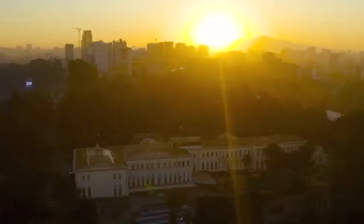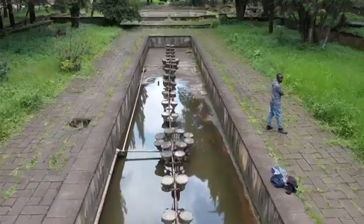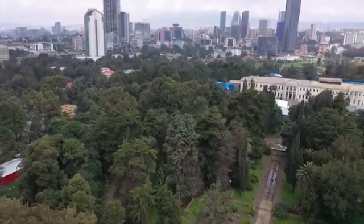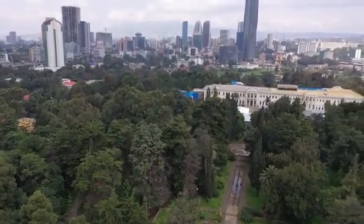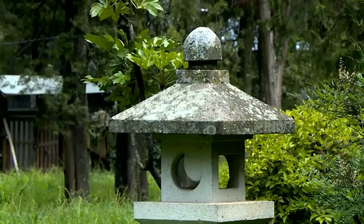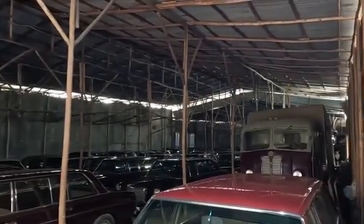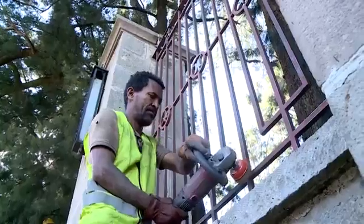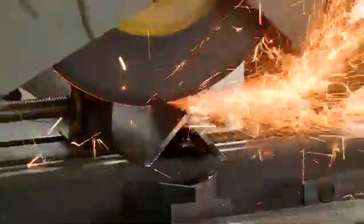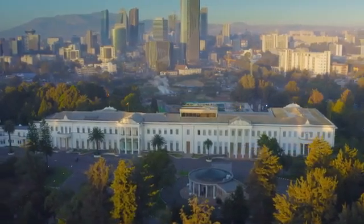This historic compound, which houses time-honored buildings and national treasures, had long been neglected, becoming overgrown with vegetation. Closed to the public, the palace and its grounds fell into disrepair, characterized by dim lighting, dusty rooms, and ivy-covered walls. However, now fully restored, it stands in grace, welcoming everyone to visit and enjoy its beauty.